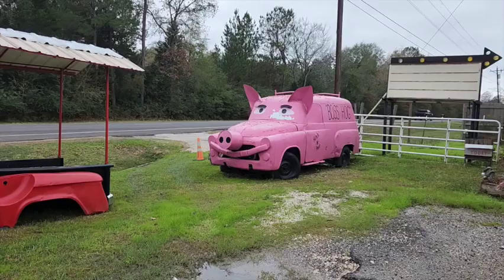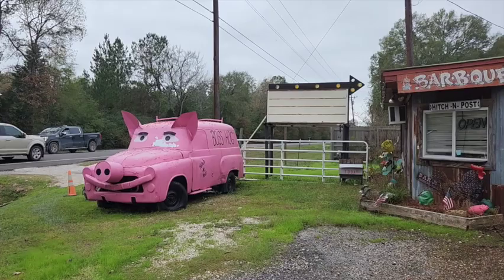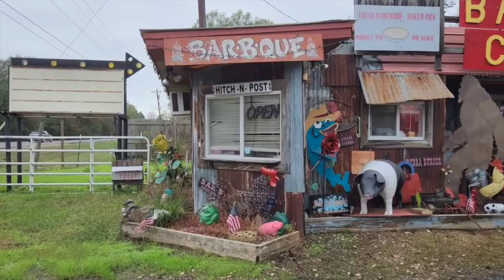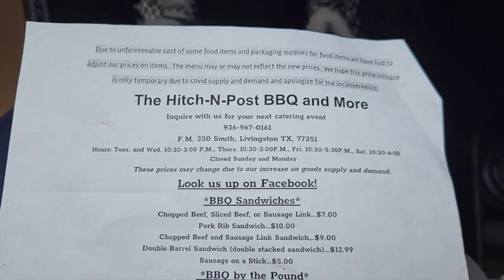If you're looking for some good barbecue, you got to check out the Hitching Post. So, so cute. You can't miss the pig out front. They got all this little funky artwork, art deco. So cute. You just want to go now.